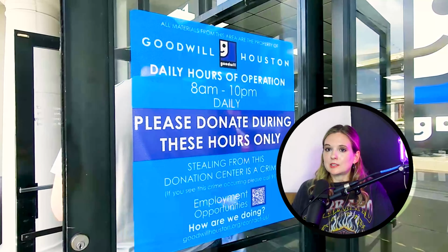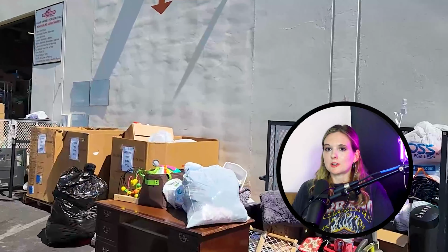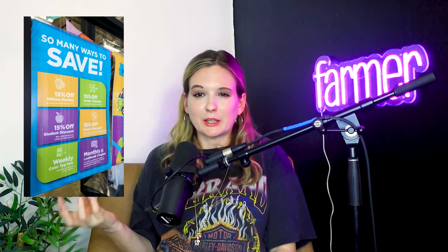Thrift stores really need to move inventory quickly to make room for more donations and to make money to fund their causes. In my experience, it's pretty rare that you're going to get a discount other than what they already offer at big chains like Goodwill, but I have had luck at Salvation Army and some of the smaller chains.